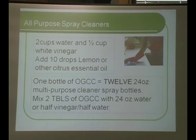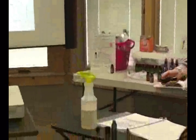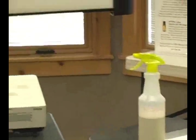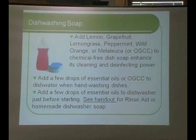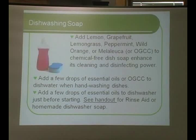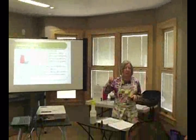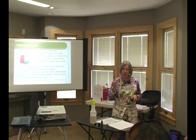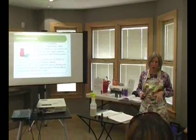So I have a couple of these around the house. I get these little guys from the Dollar Store, okay? And I have them all over the place. You can make your own dishwashing soap here, lemon, grapefruit, lemongrass, or you can use this too, okay? You can use it if you're just washing dishes. I wouldn't recommend putting this stuff in the dishwasher because it's too soapy. There are too many bubbles. But you can use essential oils for your dishwasher.